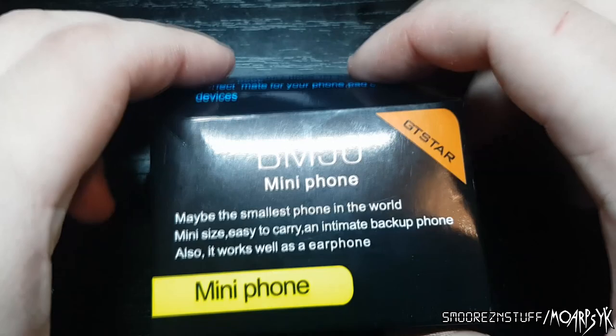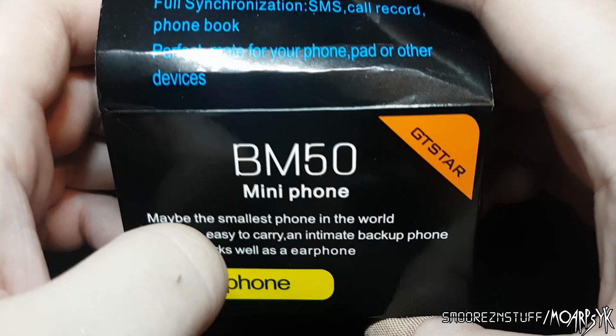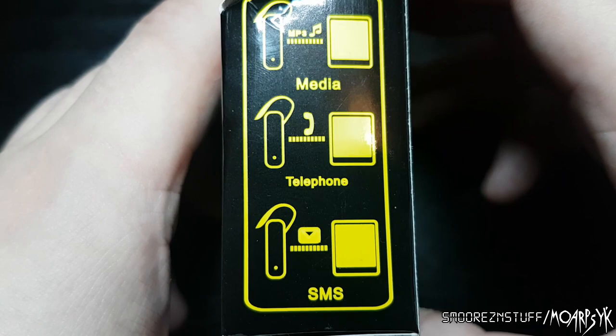This box is pretty tiny as well. Mini dialer, full synchronization, SMS call record, phone book, perfect mate for your phone, pad or other devices. Okay, so on the side it has MP3 media, telephone and SMS if you put a SIM card into it, and you can connect it to these sponges.